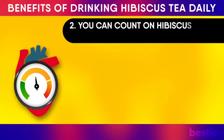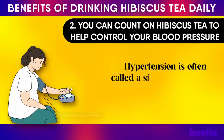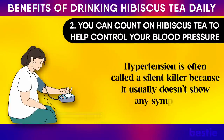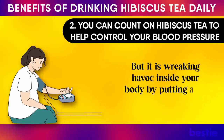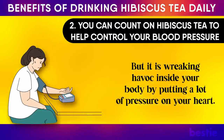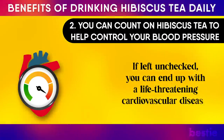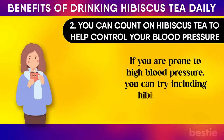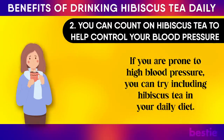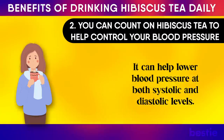2. You can count on hibiscus tea to help control your blood pressure. Hypertension is often called a silent killer because it usually doesn't show any symptoms. But it is wreaking havoc inside your body by putting a lot of pressure on your heart. If left unchecked, you can end up with a life-threatening cardiovascular disease. If you are prone to high blood pressure, you can try including hibiscus tea in your daily diet. It can help lower blood pressure at both systolic and diastolic levels.